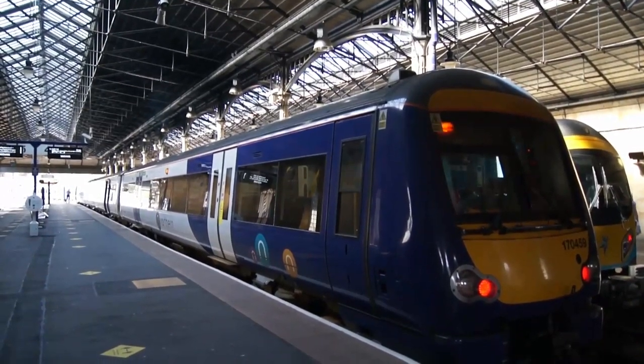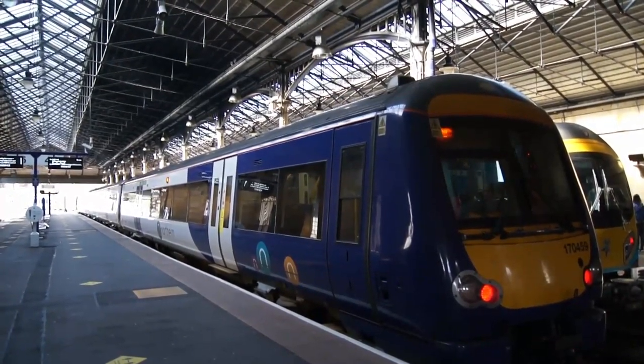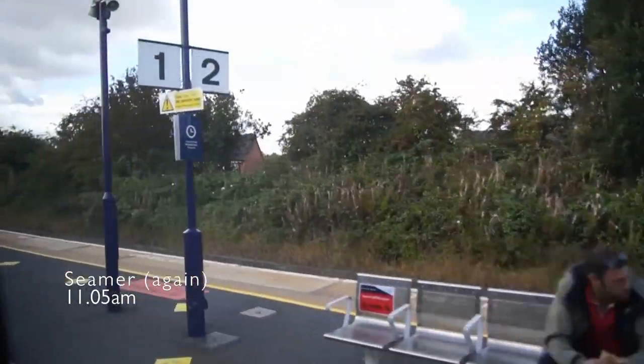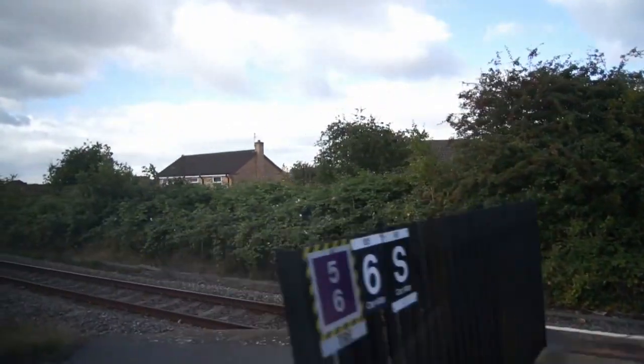And here is our third train of the day. Class 170 Turbostar, Scarborough to Hull service. We're catching it as far as Bempton. Let's go. Well, this looks familiar. The train goes into Scarborough and then back out the same way. It's going to branch off now, off to the birds. Okay, so we're leaving Filey, heading southwards, Hunmanby the next station.